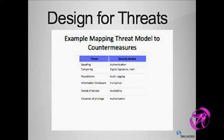Any application that you're going to deploy in the cloud, you need to reconsider who owns what and how it's going to be secured. And this is just a basic breakdown of the things you want to consider for different types of threat. So for example, spoofing attacks, authentication, for elevation of privilege, authorization, and I'll dig a little deeper into that in a couple slides.